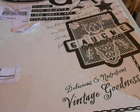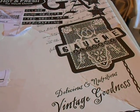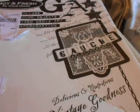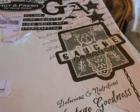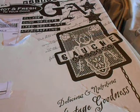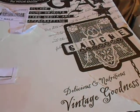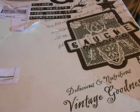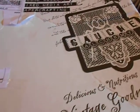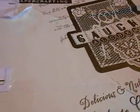The Viva Las Vegas design team members are doing a swap with the Gauche Alchemy design team. They're getting some stamps from us, from Viva Las Vegas stamps, and we're getting some of their mixed media ephemera from them. I thought it was really cool when I found out we were doing a swap with them, because last year I tried out for their design team, so I knew what they had. I knew it was going to be good stuff.